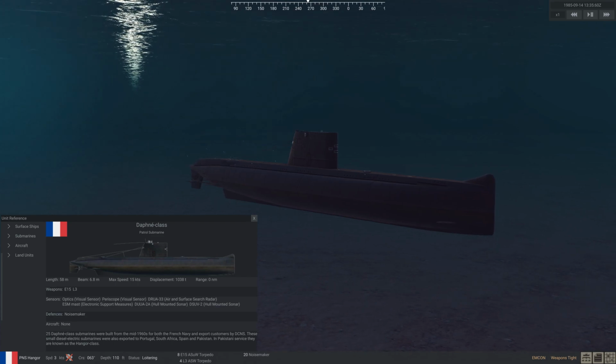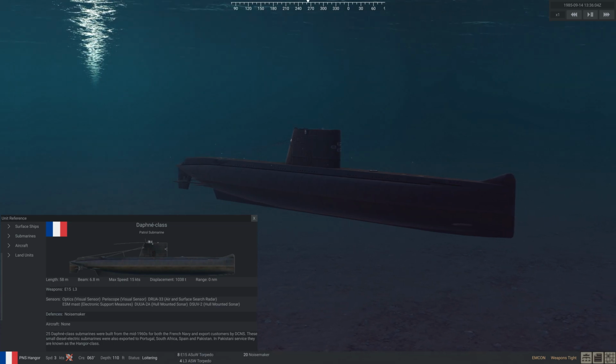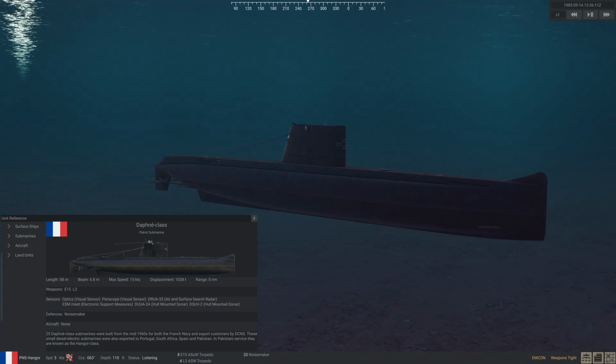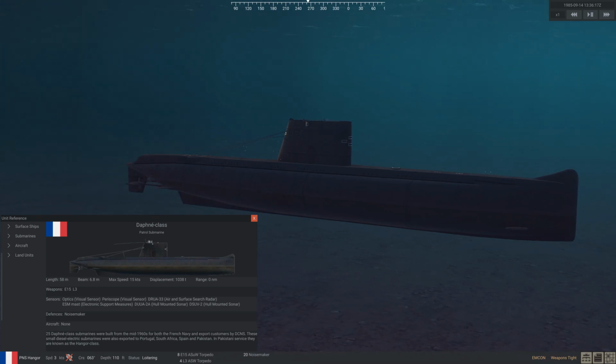25 Daphne-class submarines were built from the mid-1960s for both the French Navy and export customers by DCNS. These small diesel-electric submarines were also exported to Portugal, South Africa, Spain, and Pakistan. In Pakistani service, they are known as the Hangor class. This boat was commissioned in 1970.